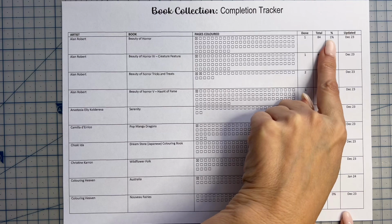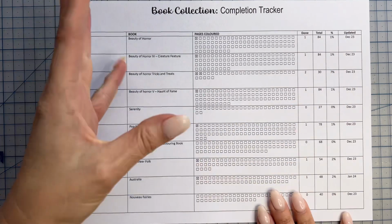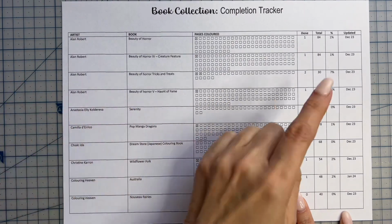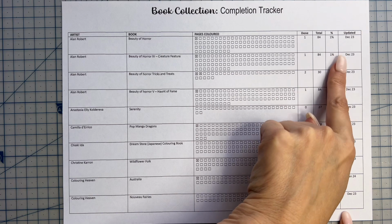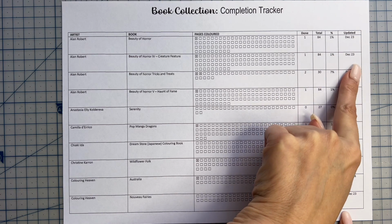Then I come over here and I will right click on percentage and click update field, or you can do F9 and update the whole sheet if that's easier. And this will automatically give you the updated percentage. Now, lastly, I will change this date to be the month I've just completed.